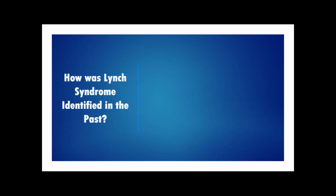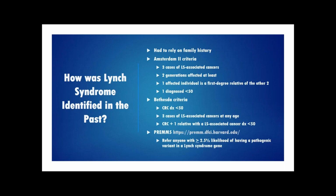So how did we identify patients with Lynch syndrome in the past? We had to really rely on family history, which we still do to a great extent, but we have had multiple different criteria over the years, including the Amsterdam criteria, which most people remember by the 3-2-1 rule. So 3 cases of Lynch syndrome cancers in the family in at least 2 generations. And one of the individuals has to be diagnosed under age 50. The other one is that one of the affected individuals does need to be a close relative of the other 2, just giving you that feeling that there's an autosomal dominant inheritance pattern in the family.